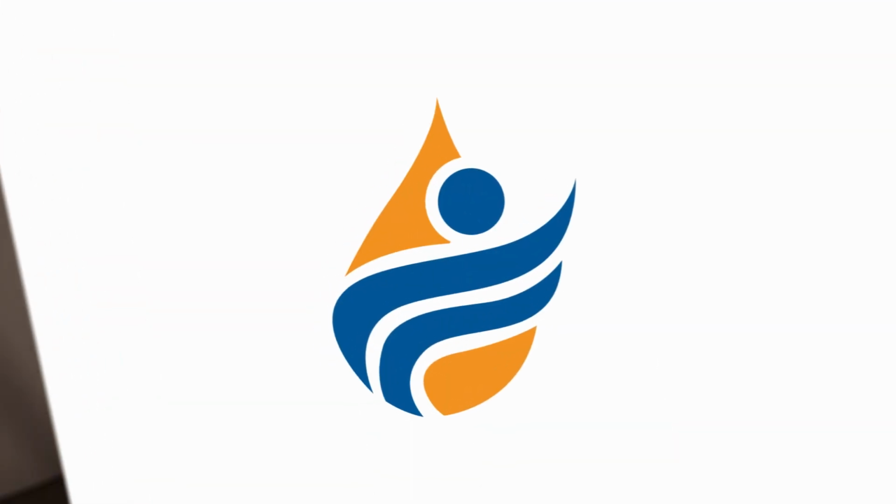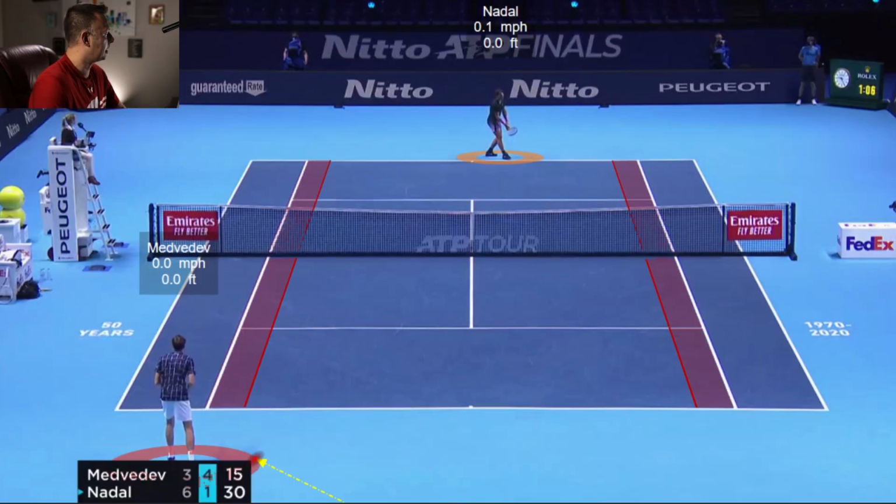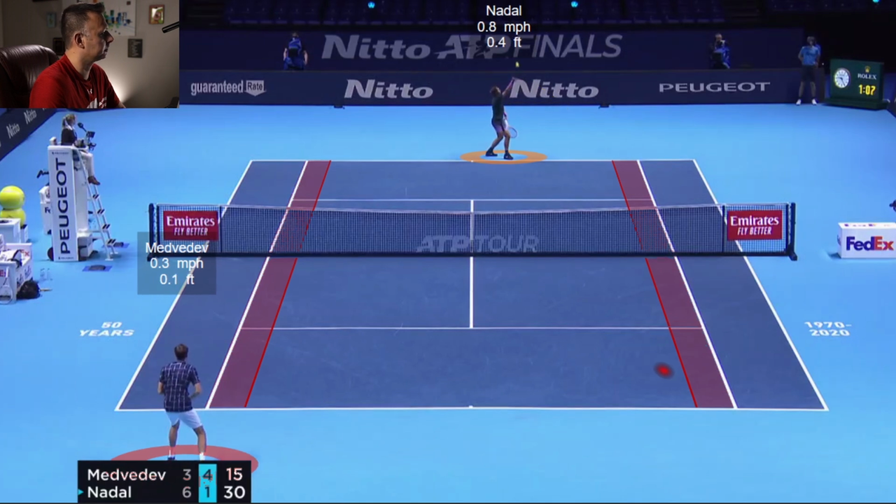Let's take a look at some points. All right, so in the first point right here, we've got Medvedev returning on the near side, Nadal serving on the far side. We're going ad side here, and this is why I call him the master of illusion, right? So we're going to take a look at this really quick. This is really important what he does here.